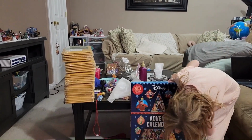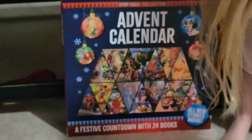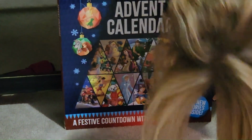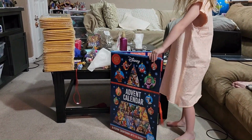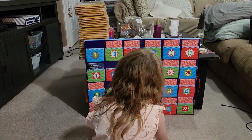These are all the different books that we're going to read, like Alice, Cinderella, Monsters, Inc., and Winnie the Pooh. So I'll show you. I'm going to open it up. They have all of these days.